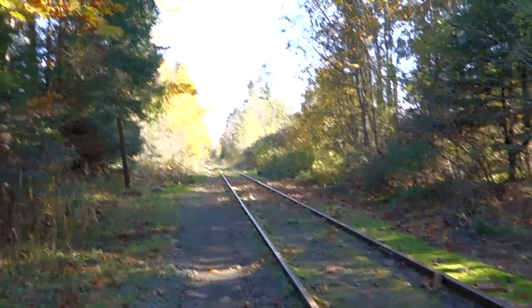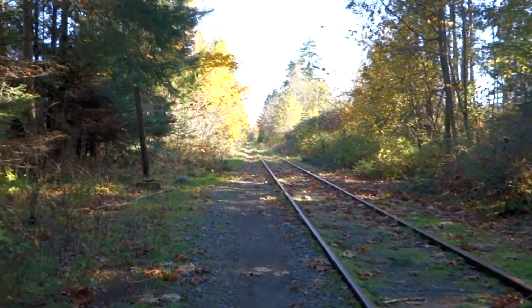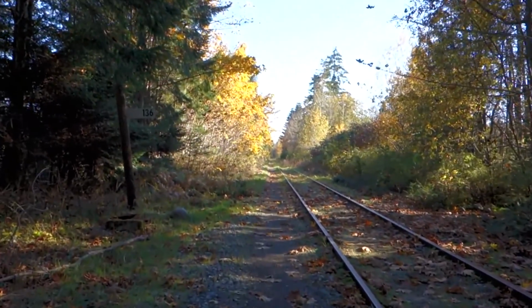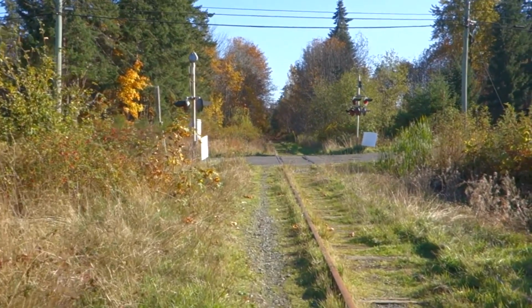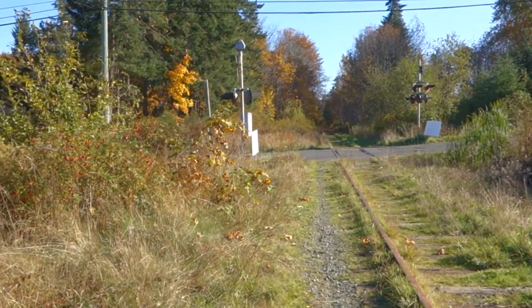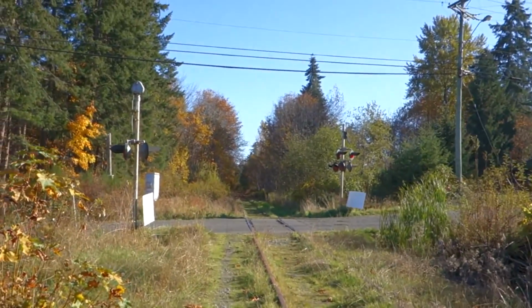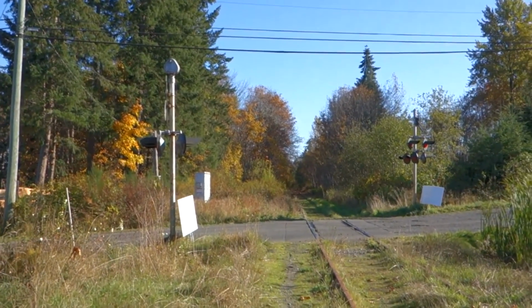I did about 25 minutes for this mile section, which is pretty good for an old guy like me. Royston Road, and this is the end of my hike. Maybe about 2.5 miles each way or so. It was good. What a good day.